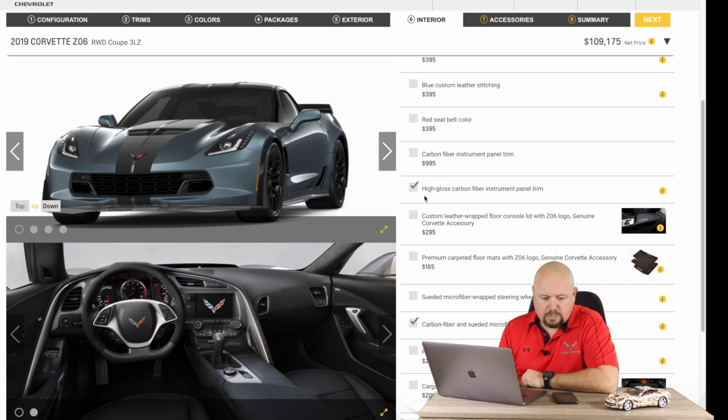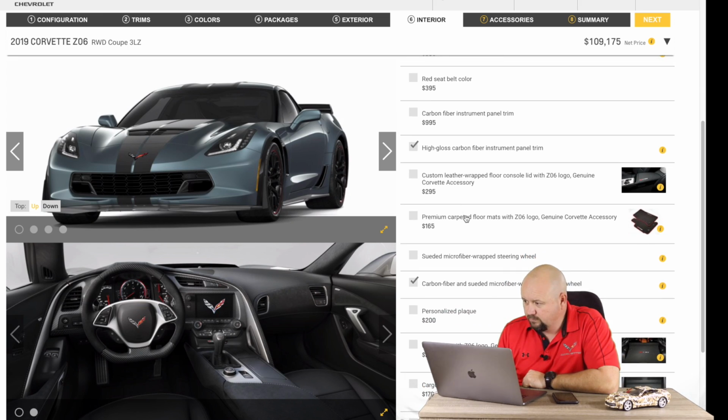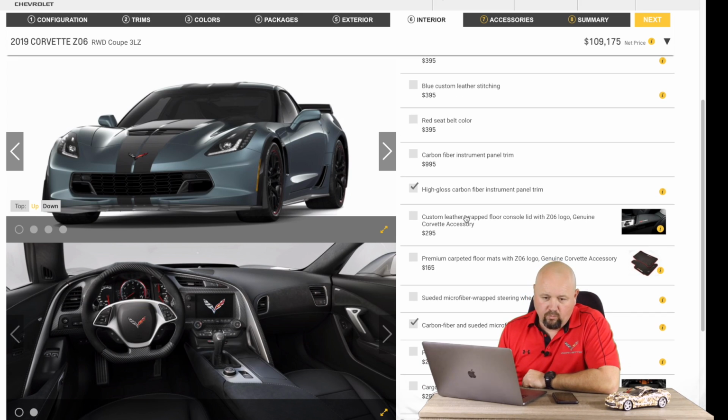Here's something to point out too, Chuck, because you are doing that with your steering wheel and your dash. GM knows that, and they reciprocate it: the openings in your competition seats will also be in the high gloss carbon fiber. Correct, I'm glad you pointed that out. That's a nice touch that they do that.